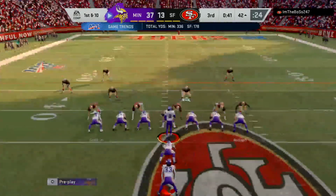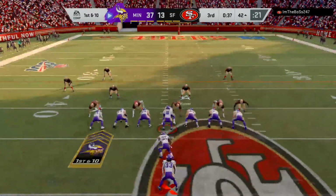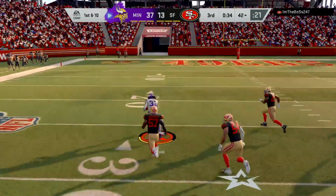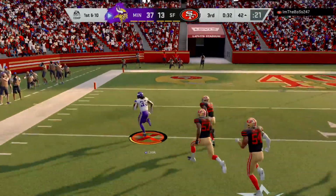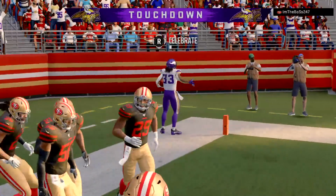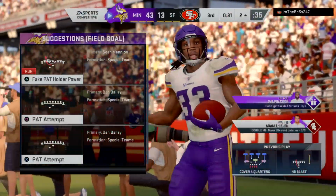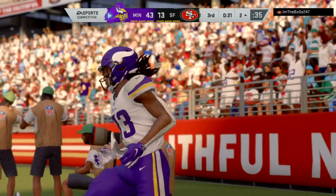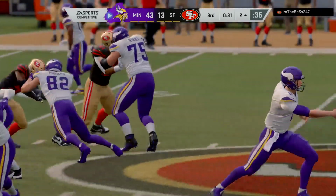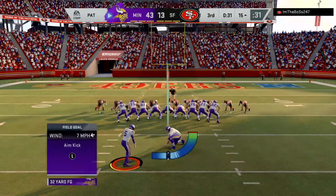Remember when we were meeting with the D coordinator before the game and all he talked about was run fits, making sure our guys were in the right place so there were no creases? They missed their fits, didn't they? Yeah, there was no fit there. There he goes, left side. Touchdown, Vikings. Dalvin Cook, his second touchdown of the afternoon as his guys continue to put this one out of reach.